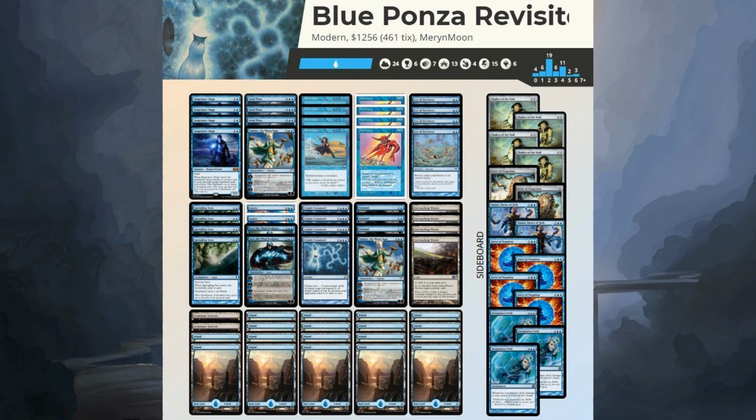And one of the main things that I missed the last time that I built the deck was I forgot about Chalice of the Void when I was building the deck. So now we have it in the sideboard as opposed to the main board because we got some new toys. So let's check out the deck and see what's new.